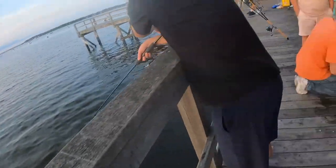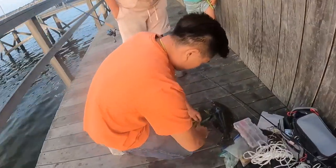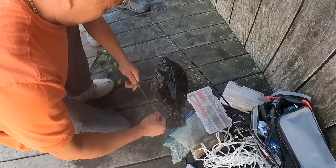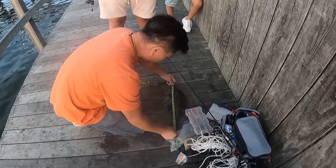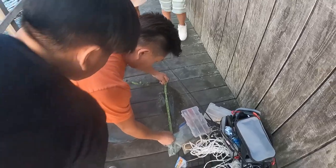Oh, darn it. There's a big fish over there. Let's see what it is. My guess is 17. Looks about 16, 17. Yep, you're right. Told you 17. 18 inches. Wait, 18? Yeah. Oh man, half an inch off. Damn, bro.